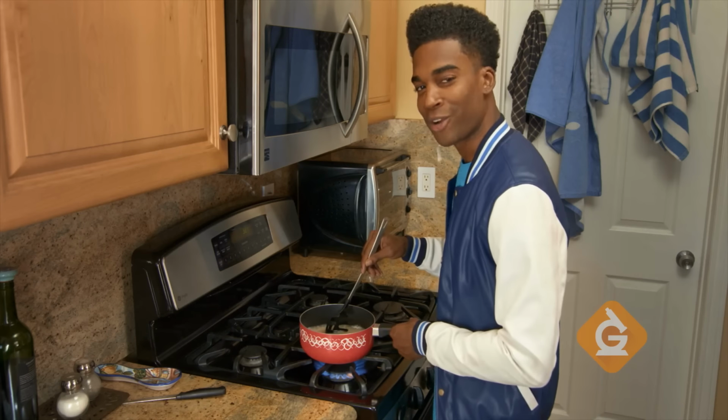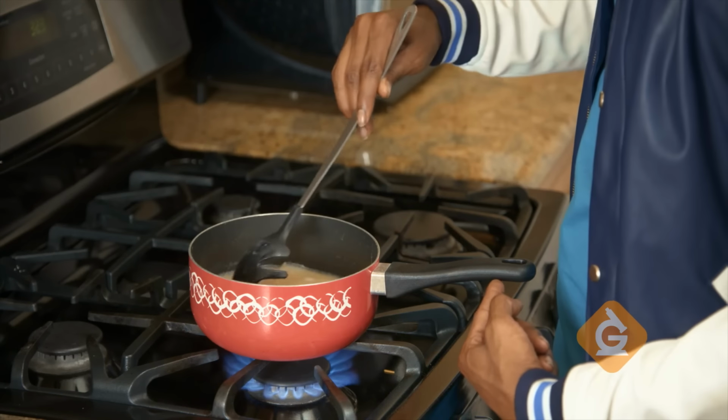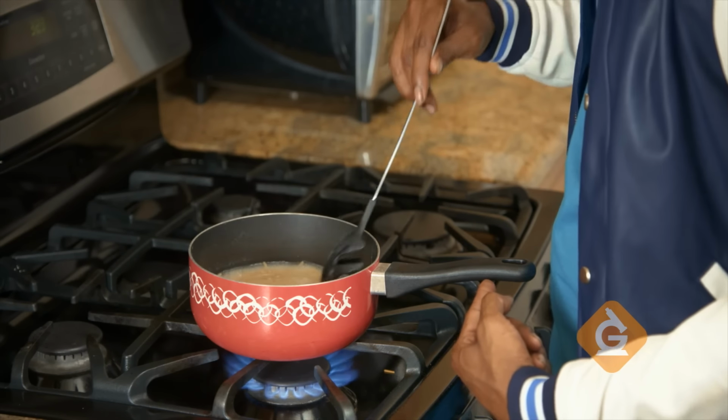This pot is made of metal. If the handle were made of metal too, it would be too hot to touch. The plastic handle works so well because of its properties. It doesn't conduct heat as well as metal does.